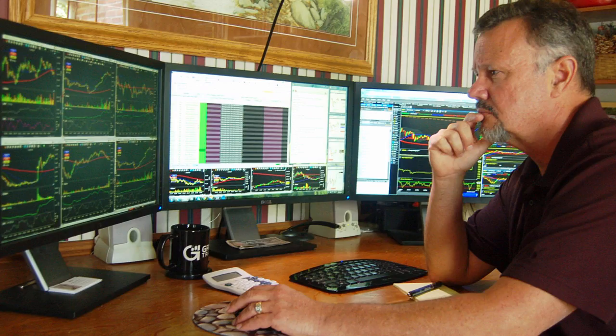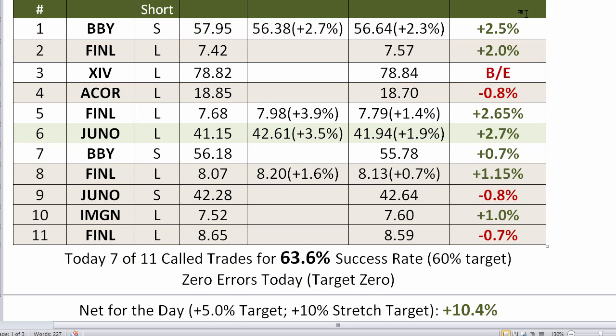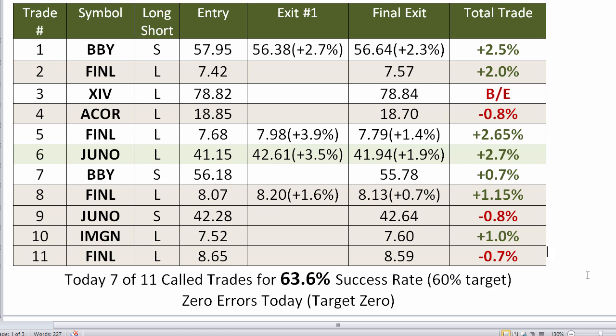Today, we had a lot of follow through. And you can see when you have 4 trades of 2% or better, you know that it's following through, following through. Once we're in, we start to manage our stops. Like I just showed you in that first BBY trade, I took out half when it would stall, as I did several other times today.